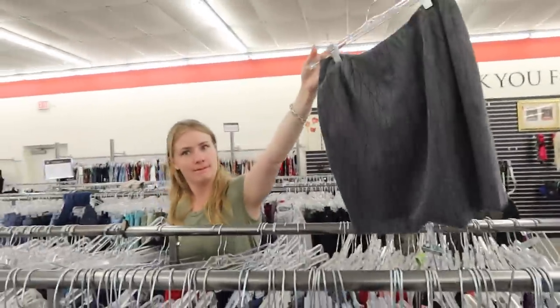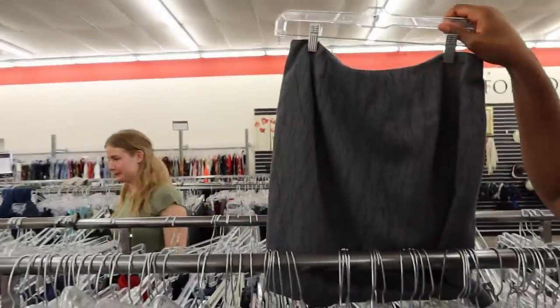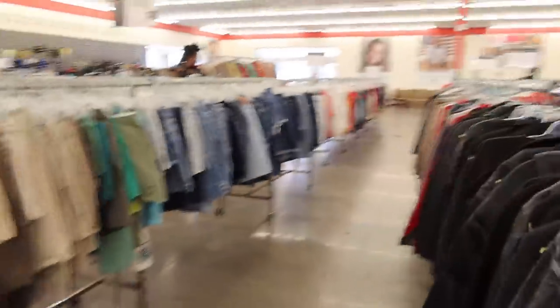Oh my God, I knew there was a blazer. Oleg Cassini. Where's the jacket? You have it in the cart, don't you? I thought you had it in the cart. Maybe.